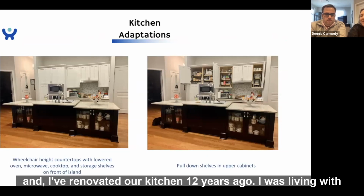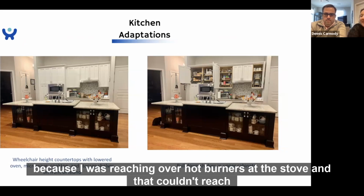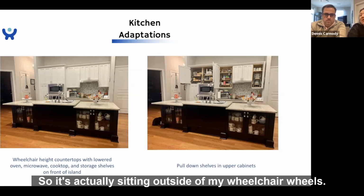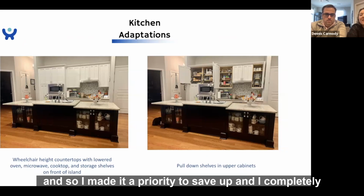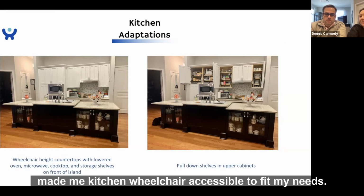I renovated our kitchen 12 years ago. I was living with a very inaccessible kitchen, which was actually dangerous for me. I was reaching over hot burners at the stove, and I couldn't reach my sink. So I was actually sitting at the side of my wheelchair wheels.